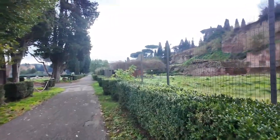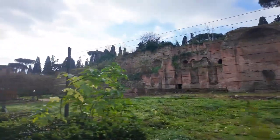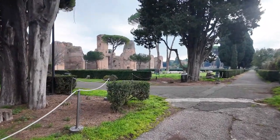Rome is a city full of rich history, and one of the most impressive legacies of this ancient empire is the Baths of Caracalla. These sprawling public baths were constructed in the 3rd century AD, and they remain one of the most impressive examples of Roman engineering and architecture.